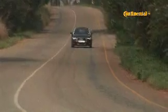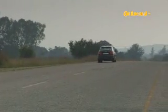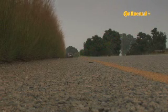For starters, let's confirm that the A1 feels every inch an Audi and nothing like the Volkswagen Polo it shares some underpinnings with. But then an A3 doesn't feel like a Golf either. Driving the A1 is to be presented with that typically solid, engaging, dynamic experience that's dictated by the four rings hatchback DNA. And of course, the design is unmistakably Audi too.